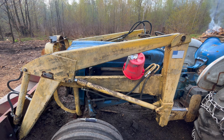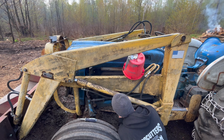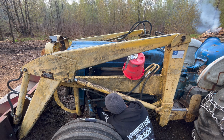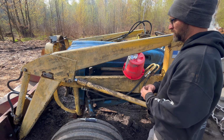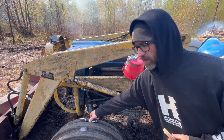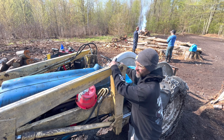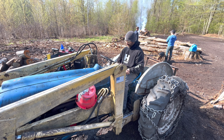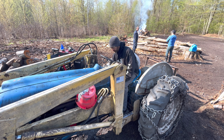That's so tight. Still want to do a tune-up though. I'd like to get a carb rebuild kit. It's all nice and clean, you know? Oh, open the gas cock. See if we can get this thing started. Maybe, I don't know. We're just filling it with stuff down in there.